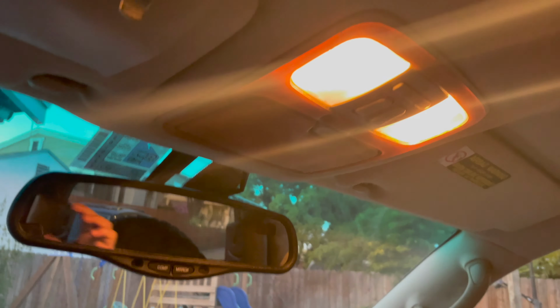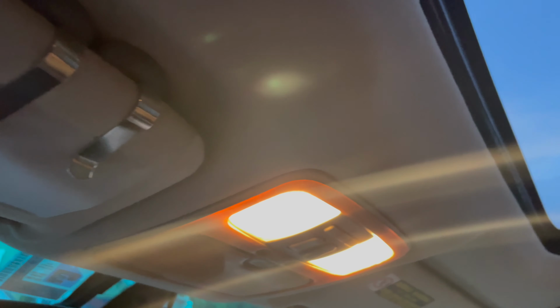Another plus, but also something I'm going to have to fix, is that this thing has the moonroof, which I just love. I love being able to look out my moonroof and watch the LAPD helicopter fly above my house. But on this one, there's a really ugly clicking noise coming from up here. I think the moonroof is a little bit off of its track. Other than those things, the car's in really good shape. It drives like a dream.